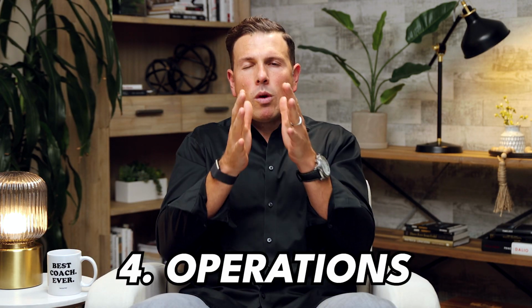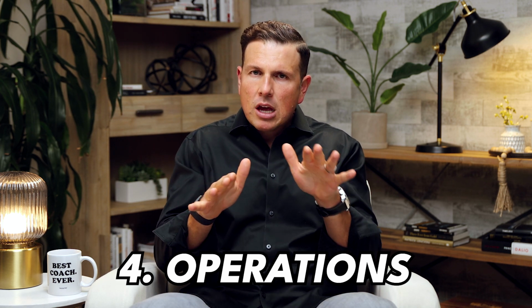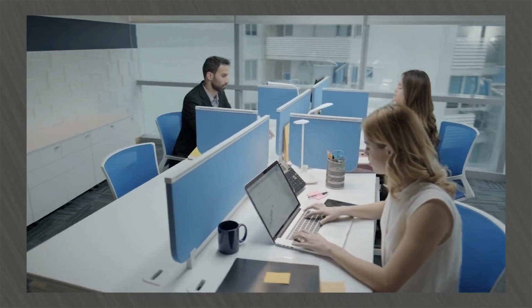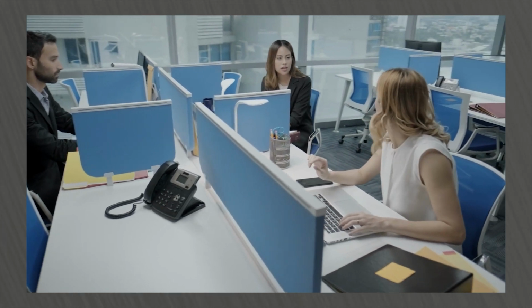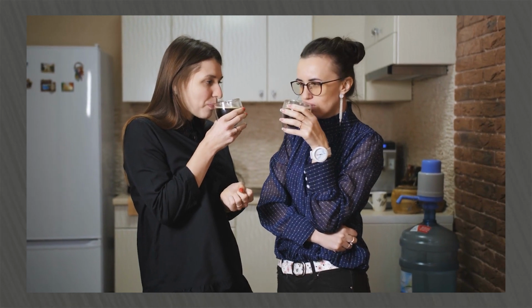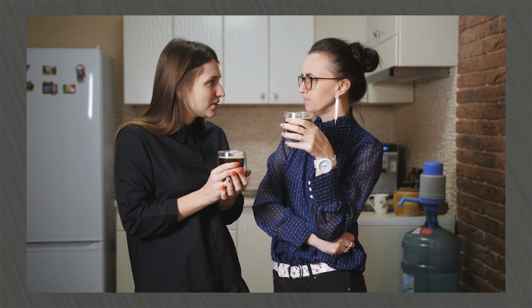Now, the next component is the operations side of the business. When we break this up, there's 2 components. There's the transaction management component, and then there's the office management component. There's 2 different sides of the operations department. So you have one that's going to handle your listing coordination and your closing coordination, and then there's another person in there who's going to handle office management, which is making sure that you got supplies inside of the supply room, and you have food and beverages inside of the kitchen. You know, the office is running proficiently, as well as being responsible for accounts receivable and accounts payable. All right, so let's keep moving on.